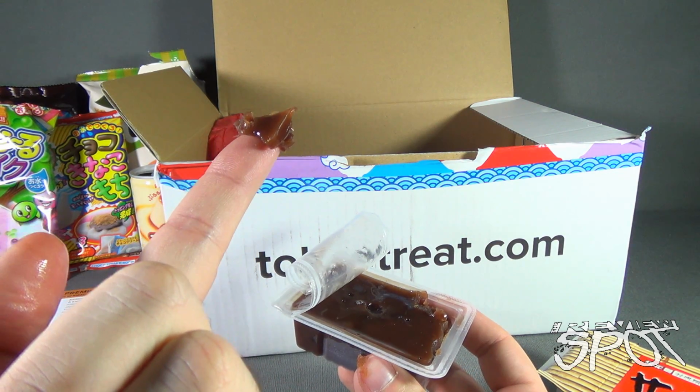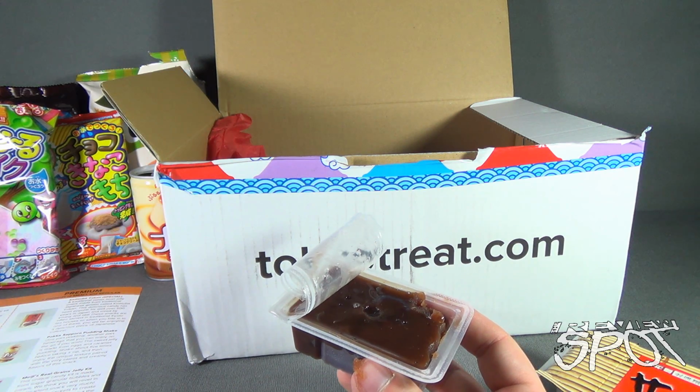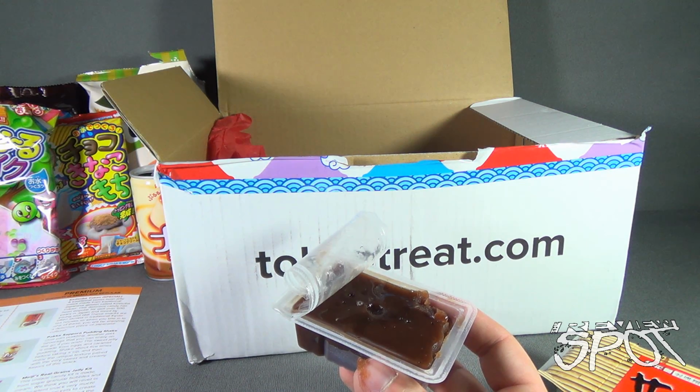Bear with me. Spot unfortunately has to use his finger for this. But let's give this a try and find out. Kintsuba Yokan pudding or jelly. Here we go.